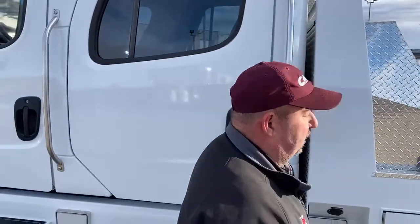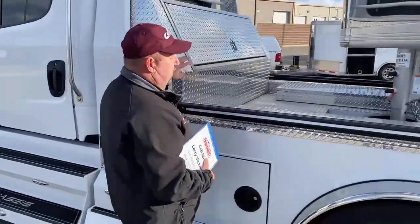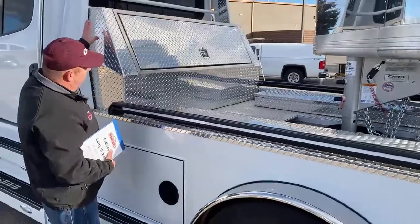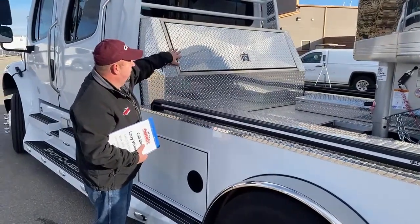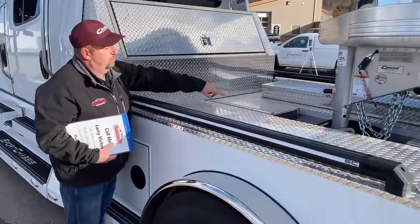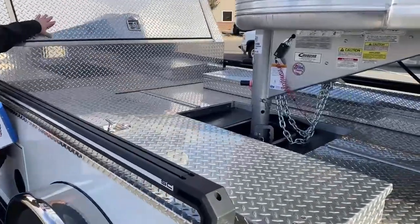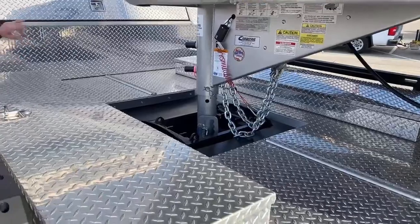Now, as we continue on and take a look at the bed of the truck, you'll see some differences. There's a ton of storage back here. In addition to this, we have two on the sides. And one thing I wanted to mention with the hookup we have, obviously we're hooked onto a gooseneck right now. In here is a conversion for a fifth wheel. So you can basically go either way you want to.